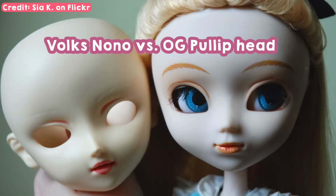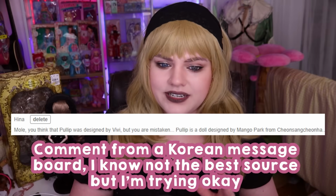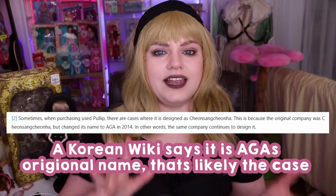Another inspiration for our Pullip dolls was actually likely from Volks. If you watched my ball-jointed doll video, you might remember me talking about how the No-No head sculpt changed the game within Volks for their ball-jointed dolls. And that sculpt was likely a pretty strong inspiration for Pullip's head sculpts, considering they do look pretty similar. These dolls were originally produced and released through the Korean company Cheonseng Cheonha, which I'm so sorry if I've said that terribly, and that's often been incorrectly credited as the name of the artist who created them, but as far as I understand, that is a company.